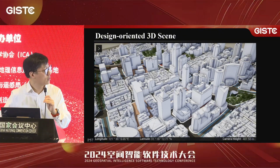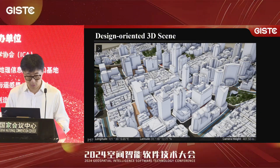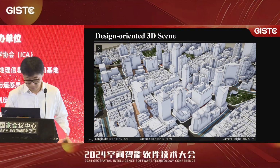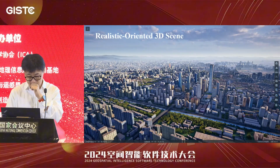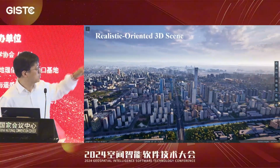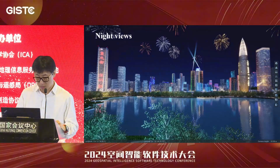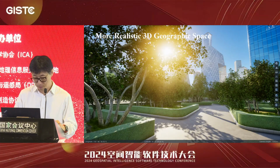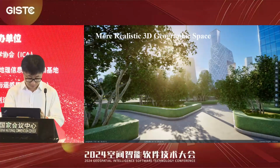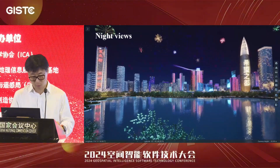So after that, we can form more types of scenes for different users. This one, maybe for the designers, is design oriented. This one maybe is for realistic oriented 3D scenes. We can see the fogs. Yeah, the Tyndall effects. We can see the scattering of the light passing through the trees. This is a very near view, and also the night views.